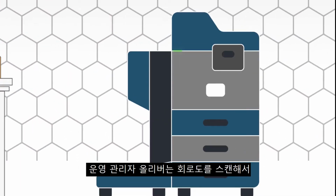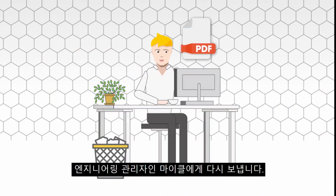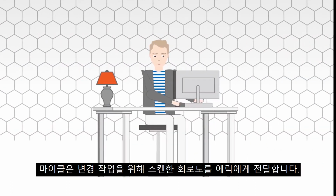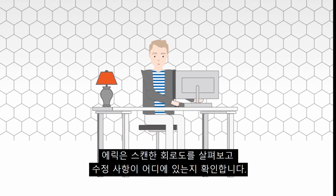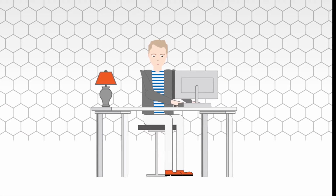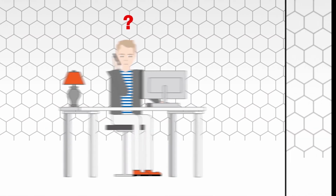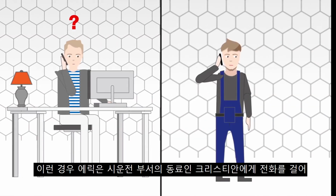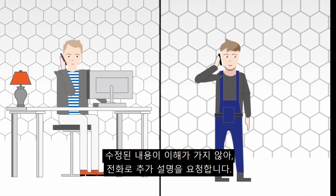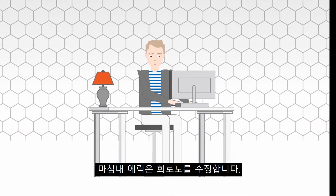The operational manager, Oliver, scans the schematic and sends it back to the engineering manager, Michael. Michael forwards the scanned schematic to Eric because he needs to do the changes. Eric goes through the scanned schematic to find out where the modifications are. Eric tries to understand the notes, but he can't. In this case, he calls his colleague Christian in the commissioning department and lets him explain by phone what is meant by the notes. Finally, Eric can do the adaptations in the schematic.